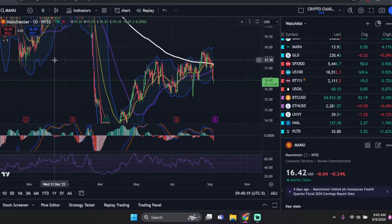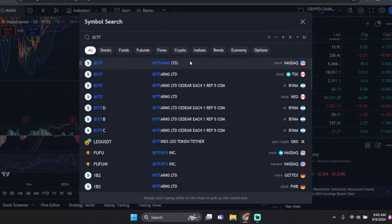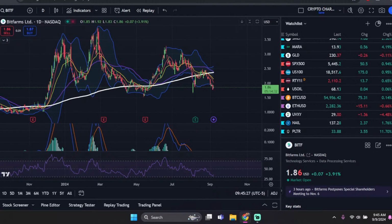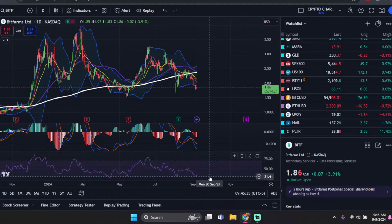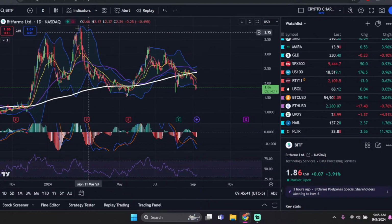That's so cool. BITF. What is this? Bitfarms. Bitfarms, trying to see if there's a little daily divergence here. Flatness, down a little bit. So you do have a flat divergence. It means some kind of bounce can come.